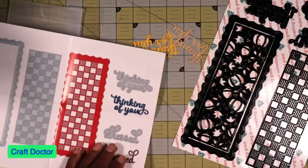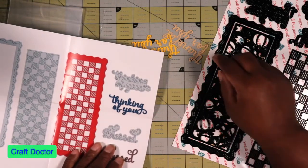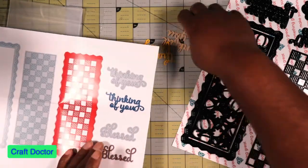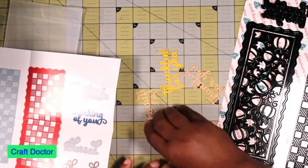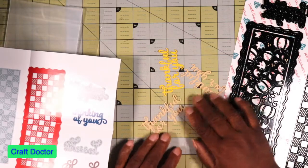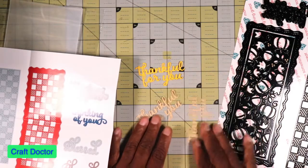And then I cut out the words, thinking of you, thankful for you and blessed. So I did cut them out in two different types of paper, one thicker and one thinner, to see how they were going to cut out. And they cut out wonderfully.